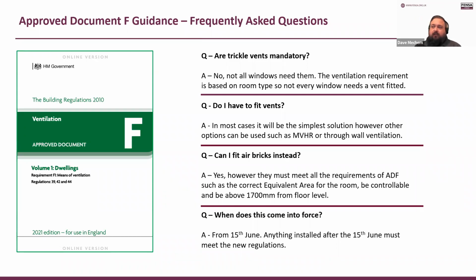The ventilation requirement is based on the room. It's not based on anything else, it's based on the room. Okay, so you need to put an amount of vent in per room. So if you had 4 windows in a lounge, you wouldn't need to put a vent in every single window unless you're putting 2,000s in. But if you have multiple windows in a room, try and get into cross flow, but you don't need to put them in every single window.